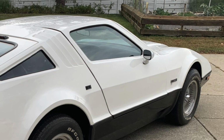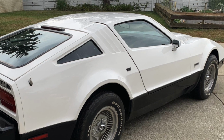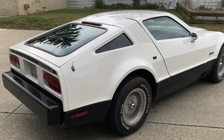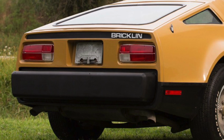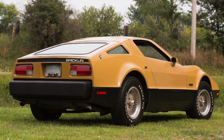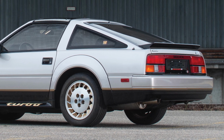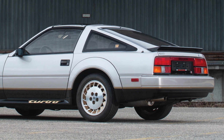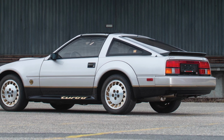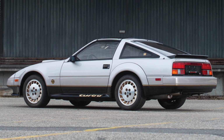Bricklin would not last long as a company before it permanently closed its doors. This is why the SV-1 only had 3 years of production, with its last year being produced by another company. Had Bricklin not used the jumbo-sized bumpers, the SV-1 would have been a great-looking sports car. As an example, the 1984 to 1989 Nissan 300ZX had much smaller bumpers and was a great-looking, extremely popular sports car that curiously had the same exterior styling of the SV-1 from the front tires all the way back to the rear taillights.